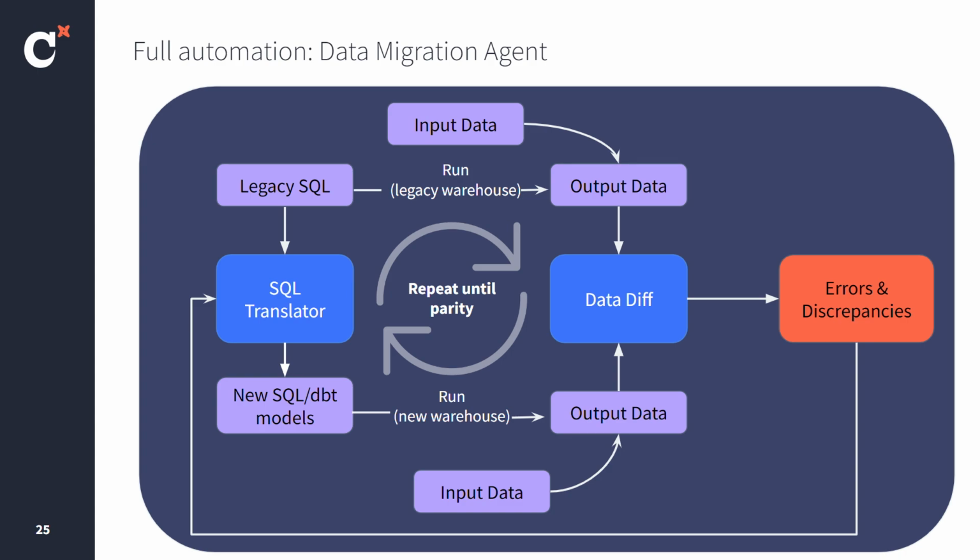Is it possible to do a POC? It depends, because a lot of the time it's all or nothing. But if you have a very big project, yep, it's possible to do, okay, let's do a subset of models.